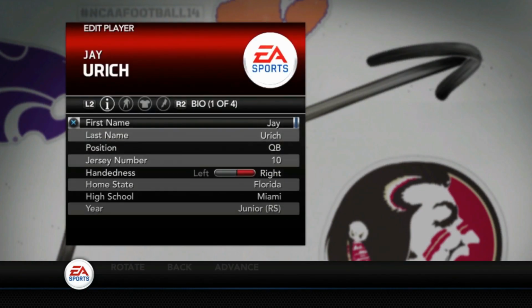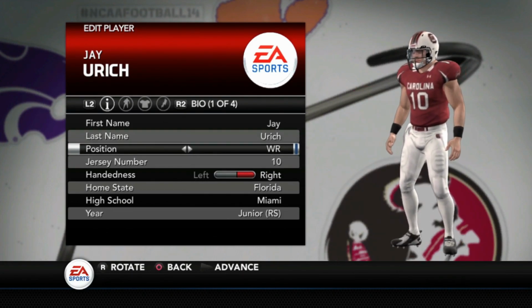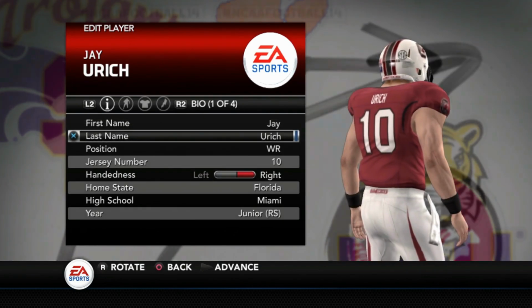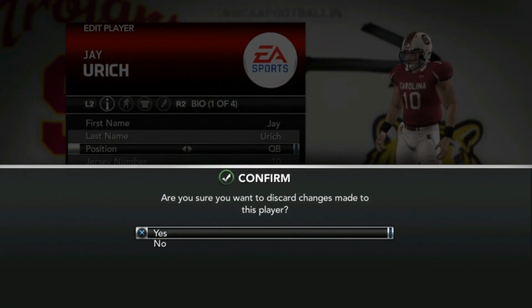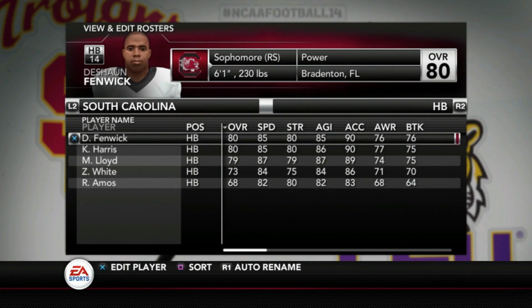If you are a South Carolina fan and you want to play South Carolina and you want to move him to wide receiver, I'll show you what his rating is as a wide receiver. He's actually a 75 as a wide receiver. So not going to be a superstar, but he is someone that you could maybe add to that wide receiver position if you want to, and if that's what he winds up doing in real life. So we kind of made him to where you could do that.